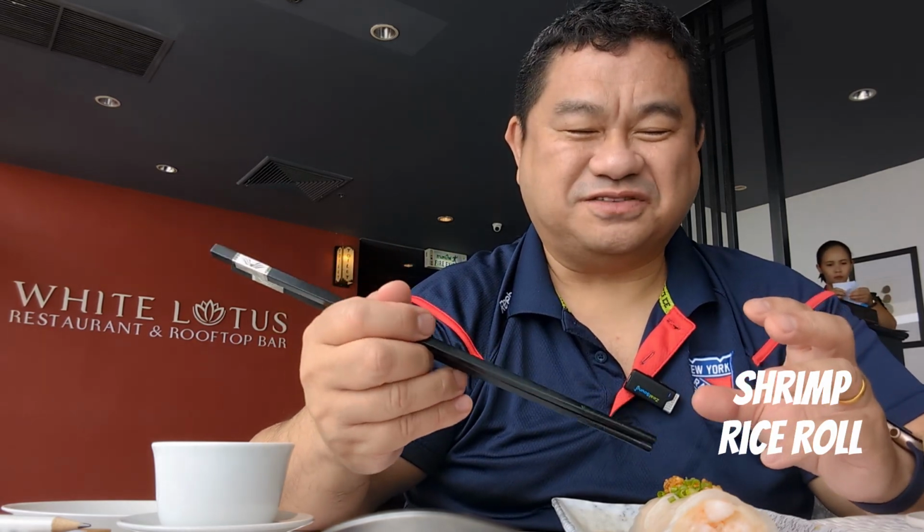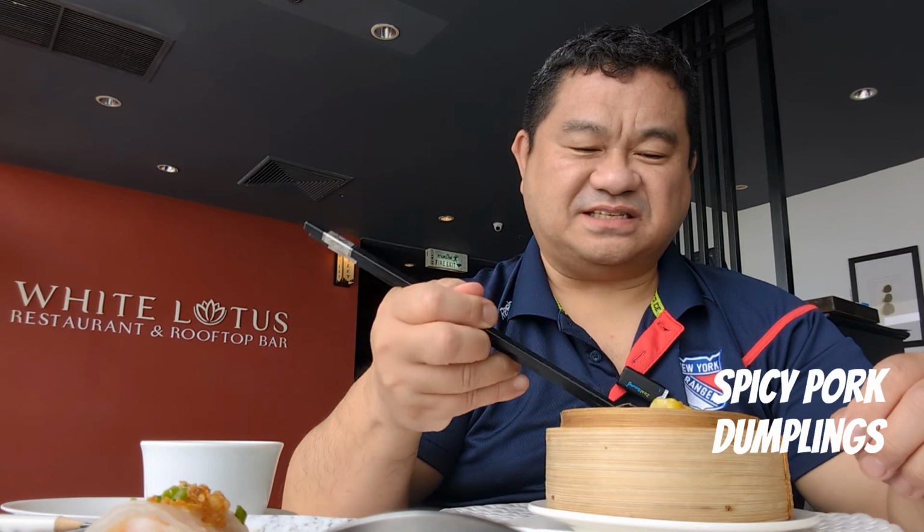The sweet sauce is good. So there's a 1-2 punch in this shrimp rice roll. Super thin skin, giant lump of shrimp in a nice sauce that's super savory with the garlic. It's different from New York, but it's something that you'll enjoy. Get this one.